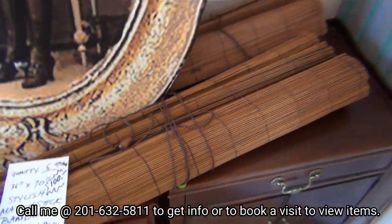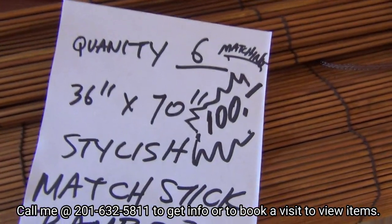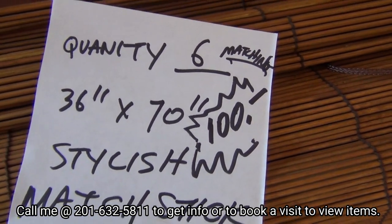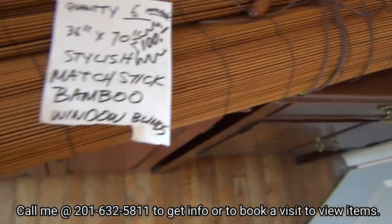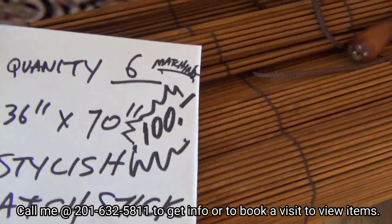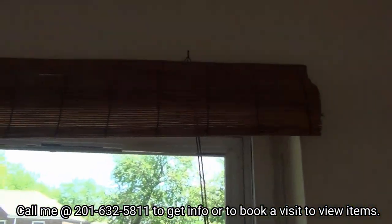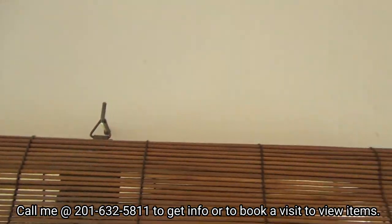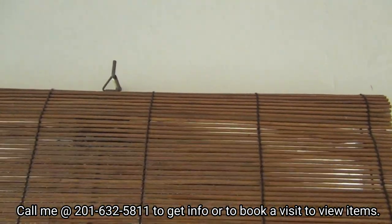Oh, we have matchstick bamboo shades. I have 6 of them. These are lovely. They're 36 inches wide across by 70 inches long up and down. Now, mine are a little shorter, but if your windows are shorter, I have 6 of them for $100 total, okay? 37 inches by 70 inches. Let me show you what they look like. Goes up with 2 of these little posts here. It's very simple. Actually, you screw these in. And you can just do a starter hole with a drill bit or whatever.